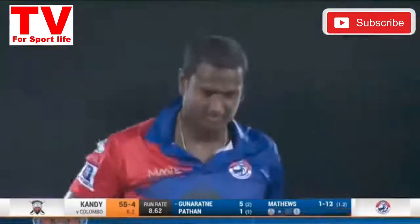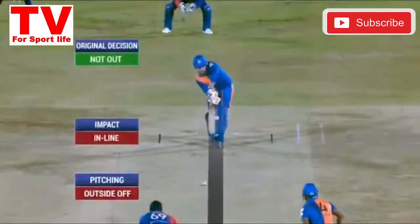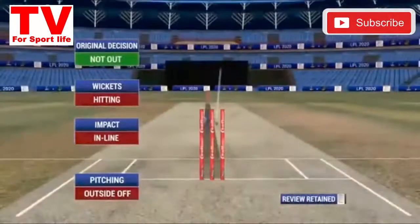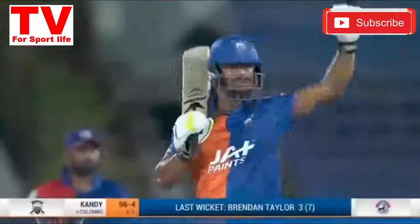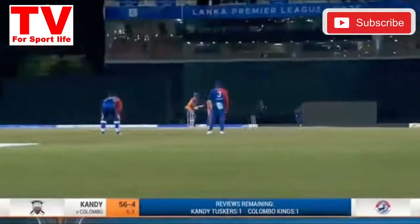Now, surprised that Dinesh Chandimal didn't support Angelo Matthews with that review call. Just look to the background of the screen. He doesn't move down the leg side, and usually that's an indication as if the ball is going down the leg side. That's why I think Angelo Matthews was quite convinced that he should go for the review. Brendan Taylor moved towards the off stump. The wicketkeeper was blinded, so he wasn't sure. The captain was.